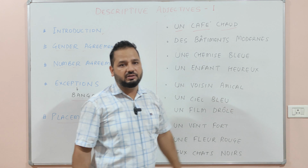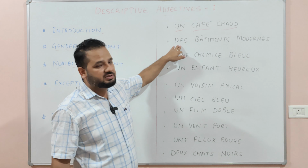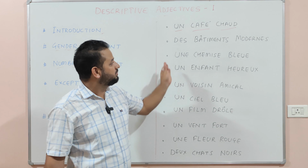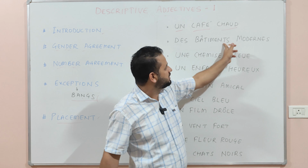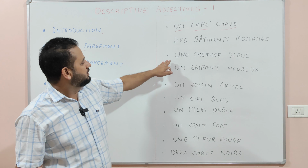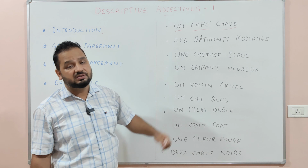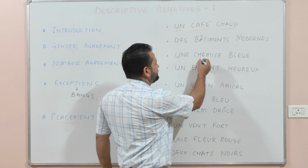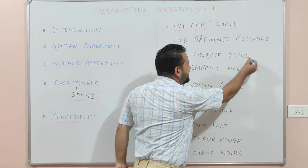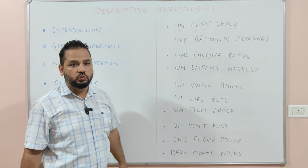Des bâtiments modernes. Bâtiment is building. Moderne is modern, which is an adjective. And this is an indefinite article. Des bâtiments modernes, some modern buildings. This is plural, this is also plural. So we should agree with number and gender. Next example. Une chemise bleue. Chemise is shirt, which is a feminine word. So bleue is an adjective here, which should also be feminine because we have added an e to it. Une chemise bleue, a blue shirt.